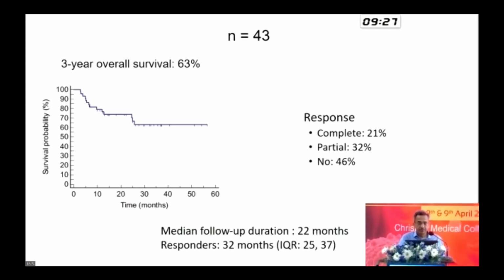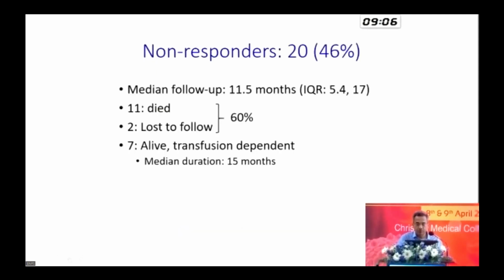And so this is the survival curve. Overall survival is 63%, but this just means that these are the patients who are alive. So it's dead or alive, overall survival. And one has to always remember that the ones who are alive, some would not have a response and some would be having a partial response, and they would be supported by transfusions. So the overall median duration of follow-up was 22 months and longer for responders.